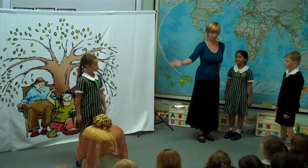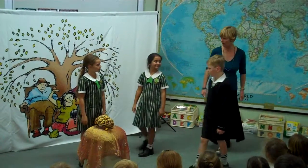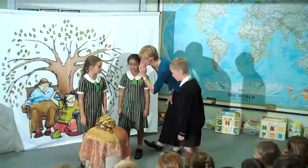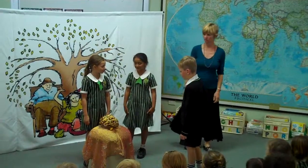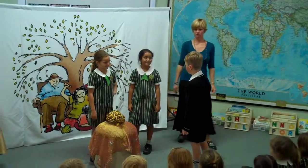So, they're walking along the beach, and they notice something. Oh, wow, look at that. That turtle looks really sick. Maybe we should call the rescue service.